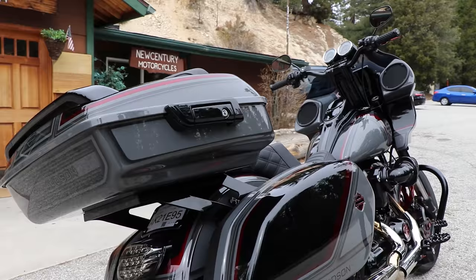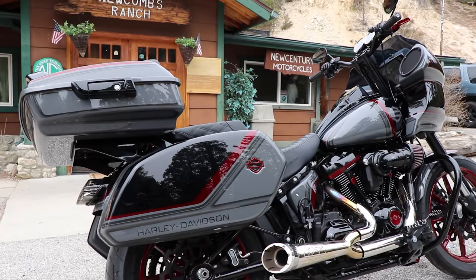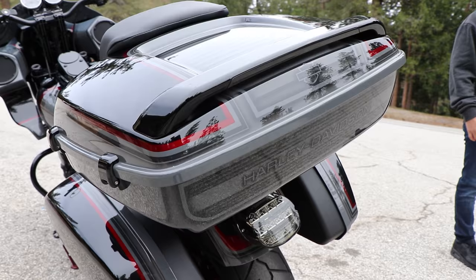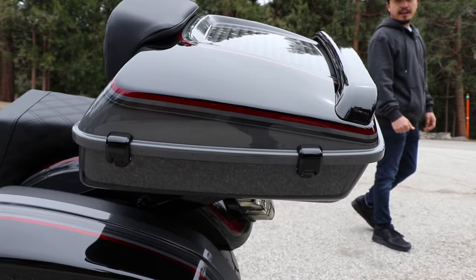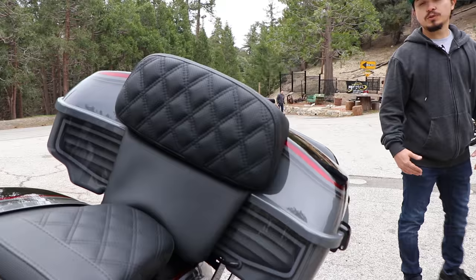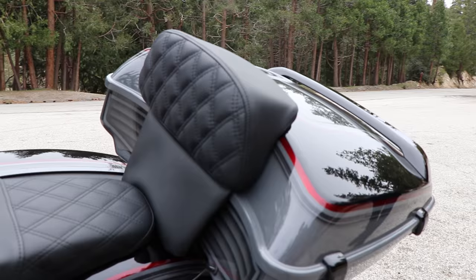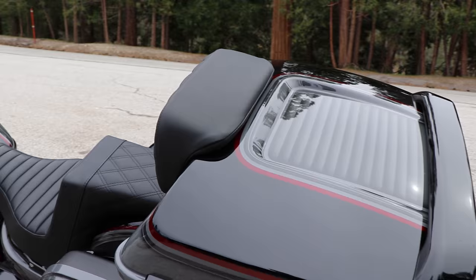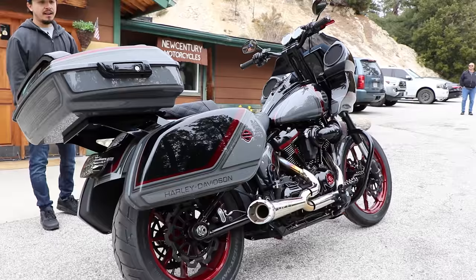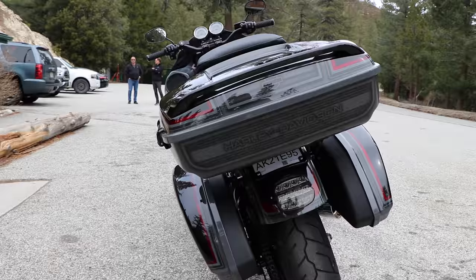After that, I have the tour pack. Again, going for that FXRT look and feel of the bike. I'm planning on doing a lot of long trips, and the tour pack is perfect to fit all that extra gear that I'm going to take. It's crazy because I didn't think I was going to get enough storage, but it holds a lot of things. Definitely happy that I went with the tour pack. Sort of balances out the bike. It's a quick detach. I've taken it off. It takes less than 30 seconds to take it out.